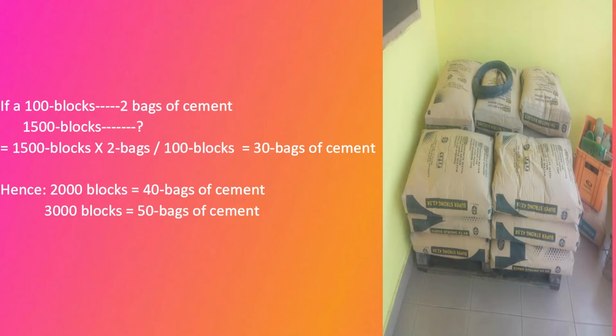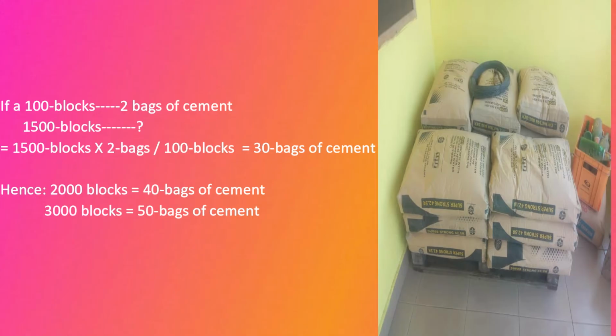If you're a little bit good in maths and algebra, this is easy for you. I know 100 blocks constitute 2 bags of cement. Every mason lays 100 blocks per day, averagely. Some people lay 120 blocks per day. So if a mason is going to lay 100 blocks per day, that is 2 bags of cement per day. And therefore, 1,500 blocks, how many bags of cement do you need? So here we go: 1,500 blocks times 2 bags of cement divided by 100 blocks. And there you go, you have 30 bags of cement. So if a mason is going to lay 1,500 blocks, he needs 30 bags of cement.